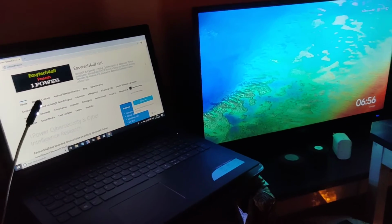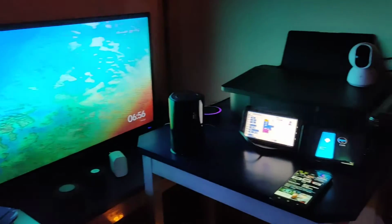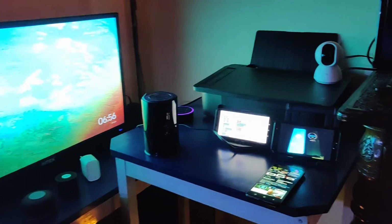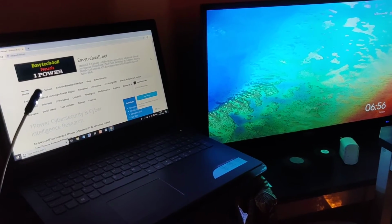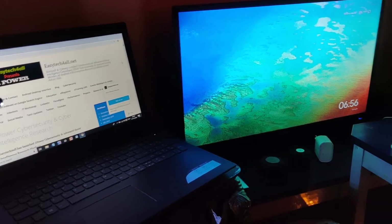So this is a quick desktop workstation, research workstation setup that I rely on to conduct my research for Easy Tech for all. And I believe this setup saves my precious time, thereby boosting my productivity. So the kind of devices that I use and why do I use them?